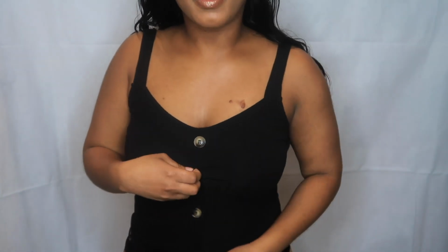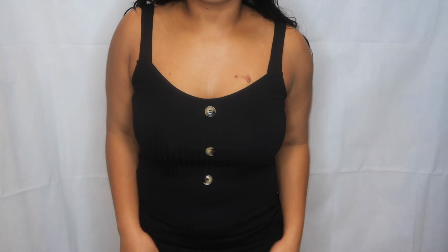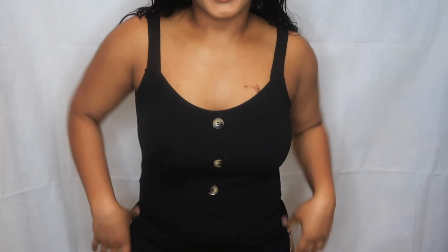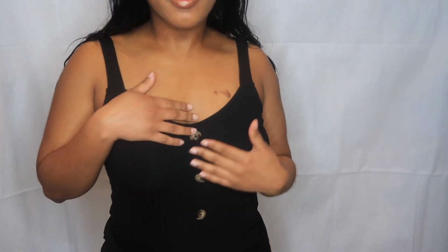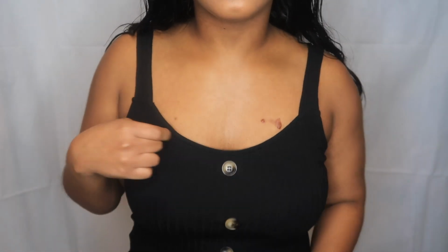So this is how the top is looking on me right now. The buttons coming down in the middle. It's alright. I mean, you can wear this with some jeans or something. Not with these little trousers, but it comes all the way down, past the stomach area. And I love the little buttons, they give it a little bit of detail. I think this is a size medium because it feels a bit stretchy.